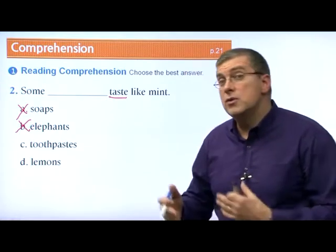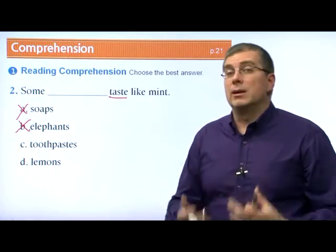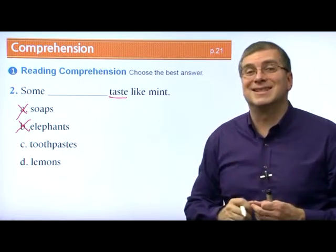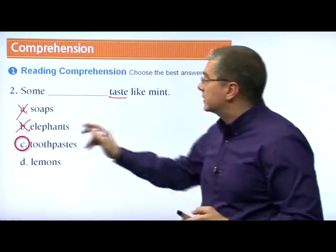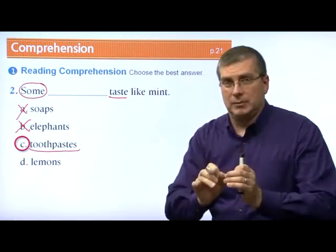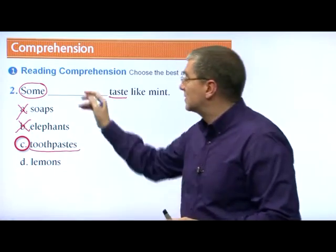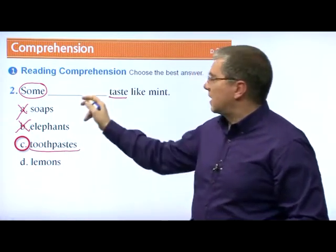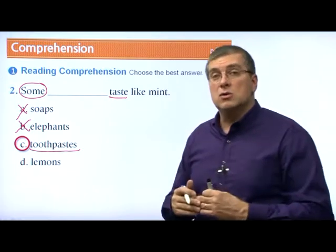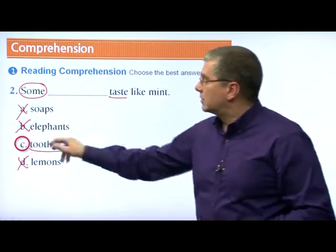Toothpastes. Did we talk about toothpaste in the reading passage? Yes, we did. What did we learn about toothpaste? We learned that mint leaves are used to make toothpaste because the toothpaste tastes like mint. Then that's our answer. Some toothpastes taste like mint, but some, not all, right? Sometimes mint leaves are used to make toothpastes. That's what we read. So toothpastes is the answer. What about D, lemons? Some lemons taste like mint? No. In the reading passage, we learned that lemons are used to make soap, not toothpaste. So D is not correct. Okay, so our answer is toothpastes.